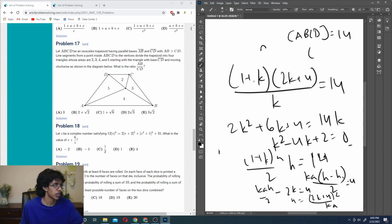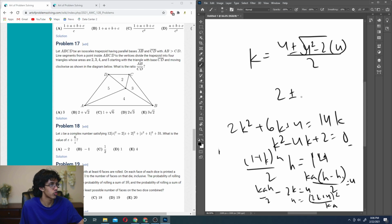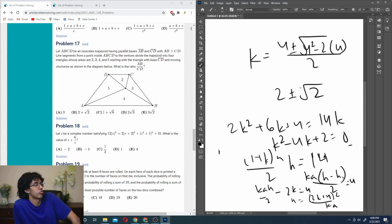And if we solve for k, we get k is equal to 4 plus or minus root 4 squared minus 2 times 4, over 2. And then this just becomes 2 plus or minus root 2. Now, the reason why we don't take the minus one is because we're given that AB is greater than CD, so the answer is just 2 plus root 2.